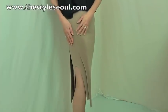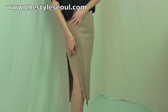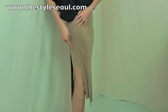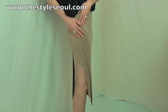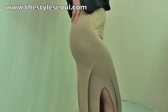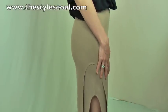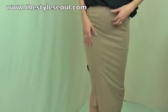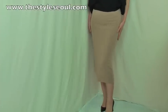And you see this side is double layered, and the inside layer is shorter and the outer layer is longer, and also the slit is at a different level here, so it gives you beautiful sexy side lines like that. It just fits your body beautifully, it just wraps your body amazingly, and it can give you those beautiful feminine sexy flattering body lines here.